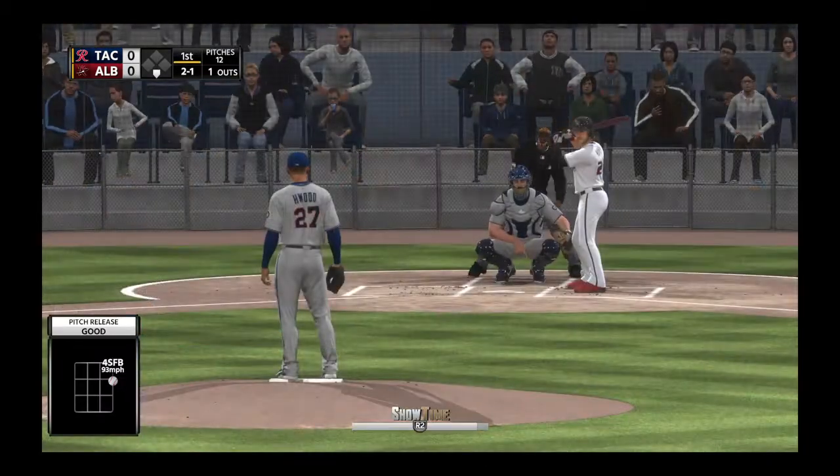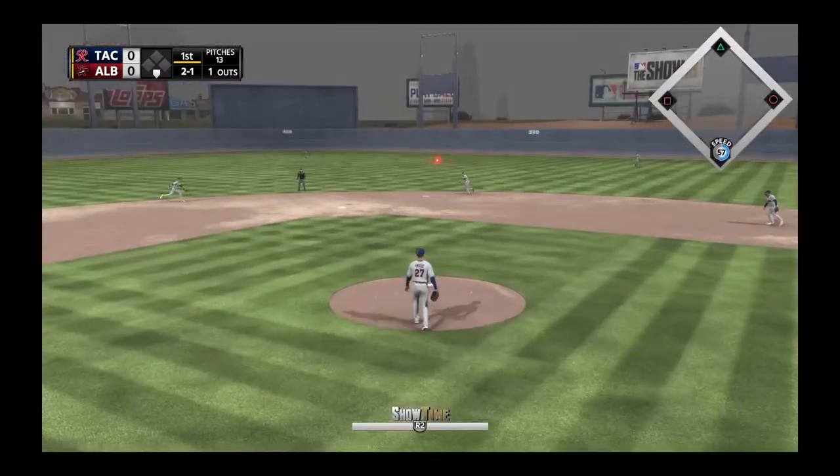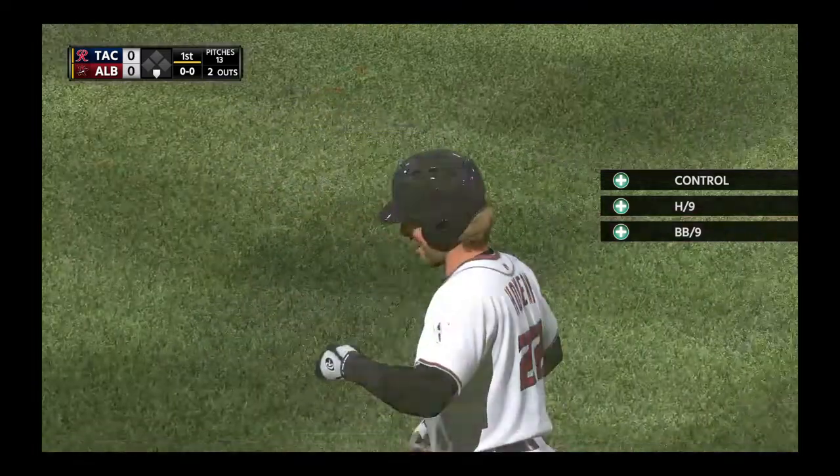Well, we all know he's not the greatest threat with the bat up there. His numbers certainly aren't that pretty. But, hey, I give him credit. He's really working the count right here. But right to the second baseman, and that's the second out.